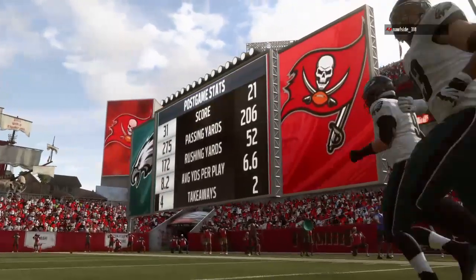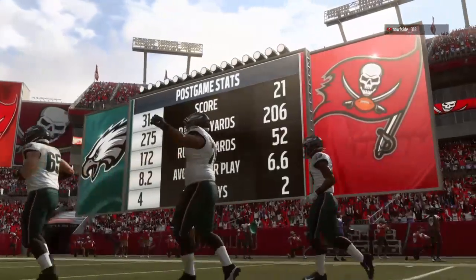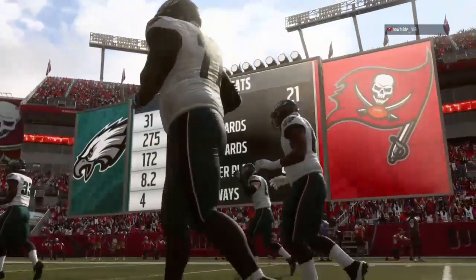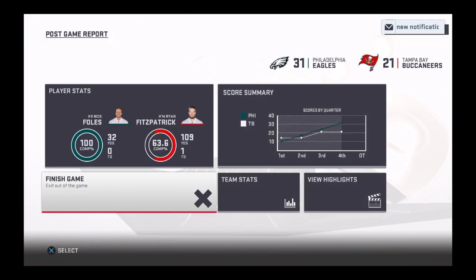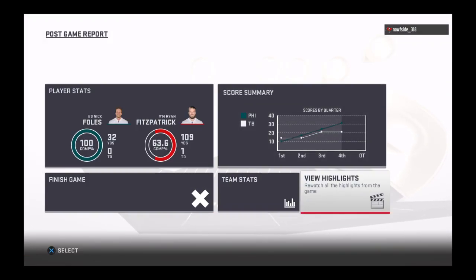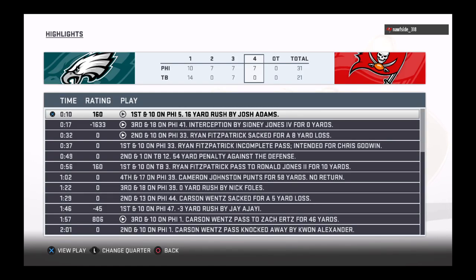So for the Eagles, it was a great all-around performance as they come out of this one with the victory. And they'll return home next week to take on the Indianapolis Colts. Meanwhile, for Tampa Bay, they'll drop to 0-2. And they'll look to get back on the beam next week as they host the Pittsburgh Steelers.